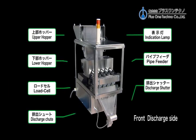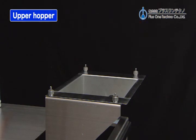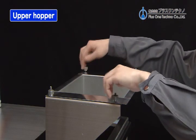The parts can be easily removed, allowing for easy cleaning. The contact point is removable, tool-free. It is washable, so there's no need to worry about contamination. The outer setup also reduces changeover loss. Now then, let's take a look at the dismantling process.